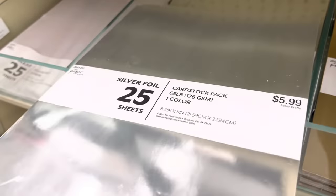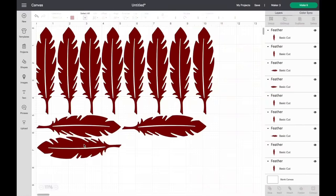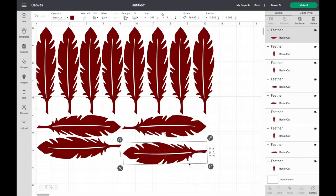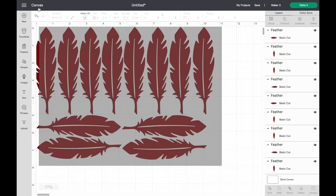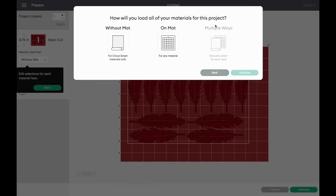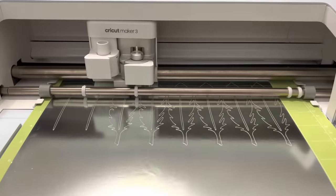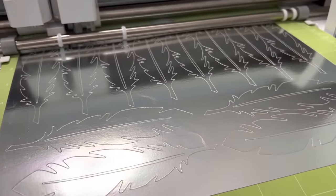I bought this silver metallic pack of cardstock for only $3 at Hobby Lobby since they were having a 50% off sale the week I went. They also have it in gold and many other colors to make your DIY home decor piece custom to your home. I used my Cricut Maker to cut out the feathers that I wanted for this project. If you don't have a Cricut Maker but still want to make this project, you can cut out feathers with scissors. It'll just take longer.